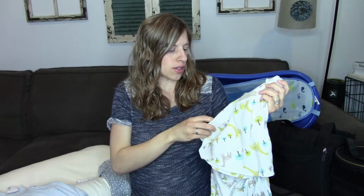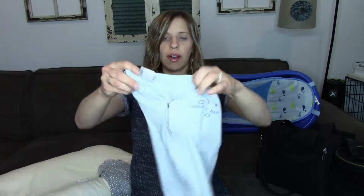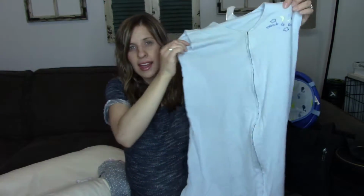Like I said, it just helps baby to sleep longer, and when my son didn't have it, his sleep was awful. It helps them feel like they are in the womb still. When they get older, you can move up to a sleep sack. This is a zip-up sleep sack. I really liked this. My son didn't need it anymore.